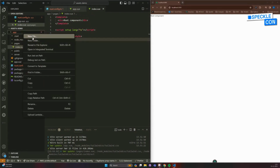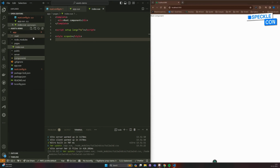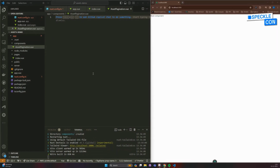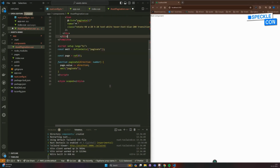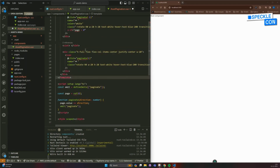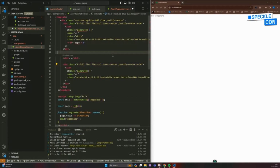So to do so, we create a new folder called components this time, and it's again the same story. So Next is smart enough to pick up all the components that will sit inside this folder. We're gonna start with AssetPagination.vue. That will be a first component that will handle the pagination logic for our assets. I will copy the whole component because it's a bit of typing, and we just have to be quite quick here. But essentially, it's holding all this pagination logic here.